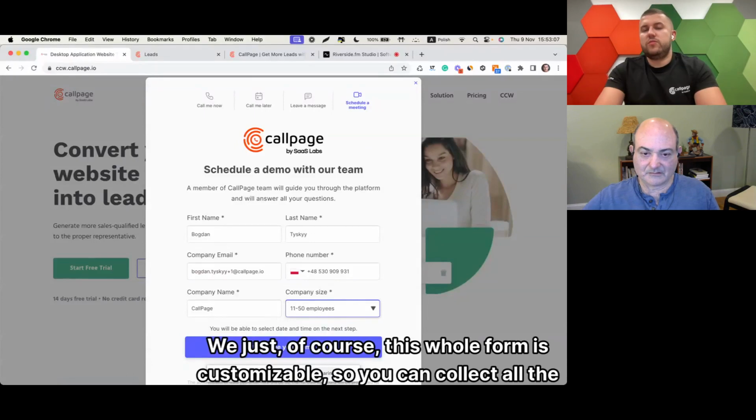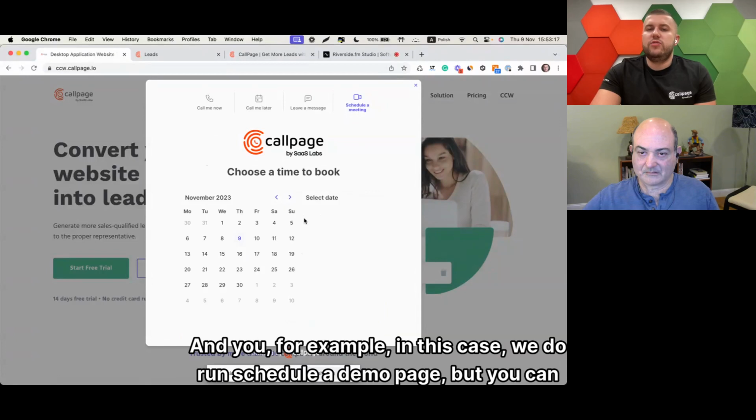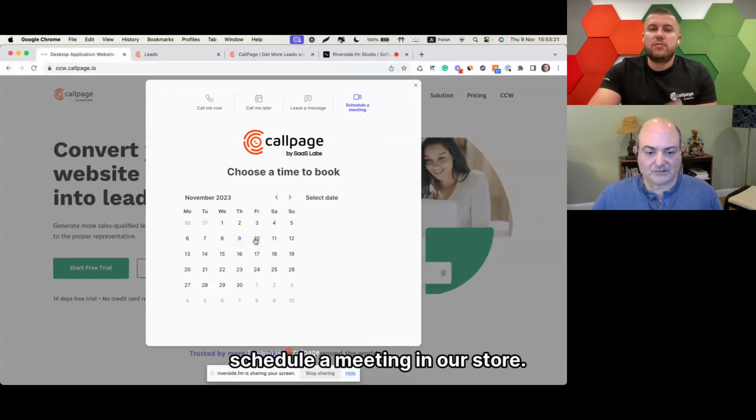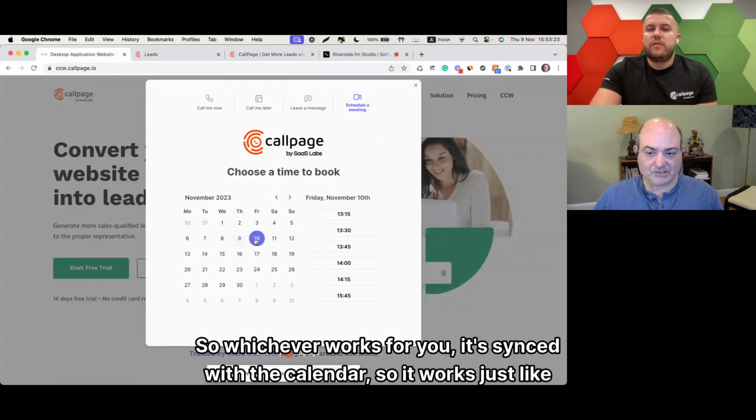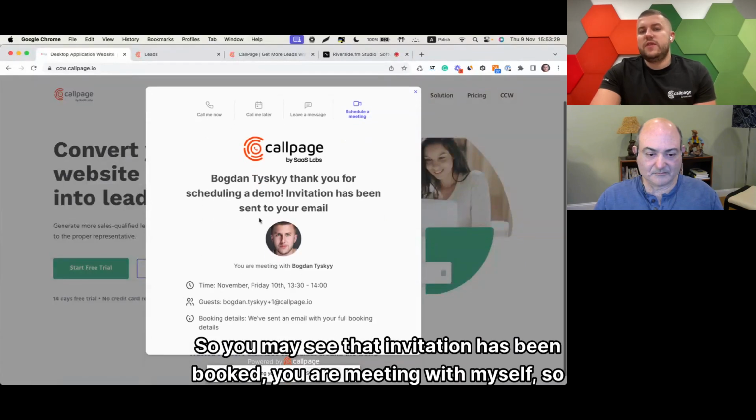Of course, this whole form is customizable, so you can collect all the data that is needed for your business to understand your prospect better. And for example, in this case, we do run schedule a demo, but you can schedule a meeting in our store, whichever works for you. It's synced with the calendar, so it works just like any other solution. So when you see that the invitation has been booked, you are meeting with myself.